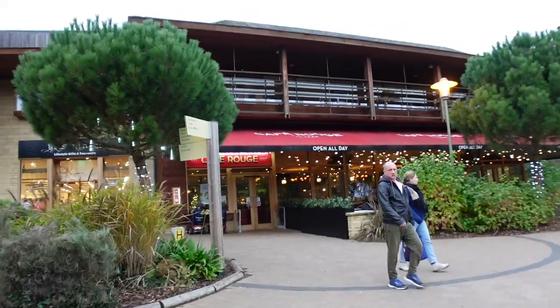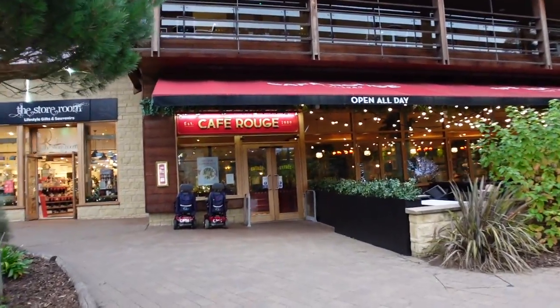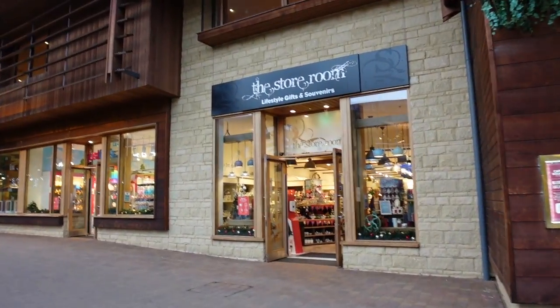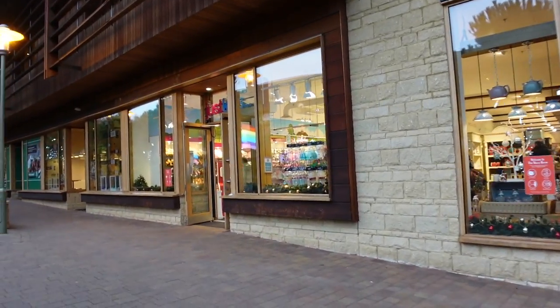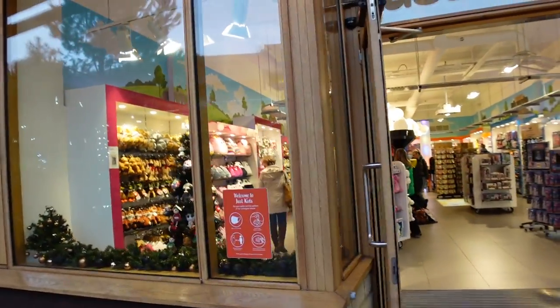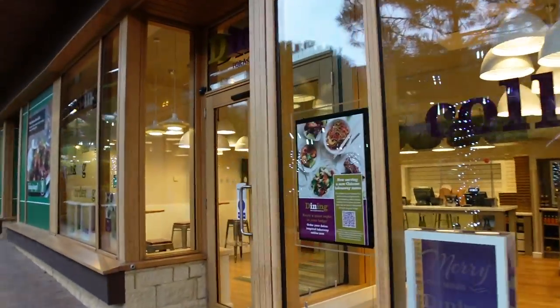TVs. So coming back out into the village square again, this is where you'll have a few restaurants. So you've got Cafe Rouge, which is a French-inspired restaurant. You've got a few shops here as well. So you've got the storeroom, which will be all your little trinkets and things like that. You've got Just Kids, which is where you'll be able to get all your toys for the little ones, your Lego, your Beanie Babies.